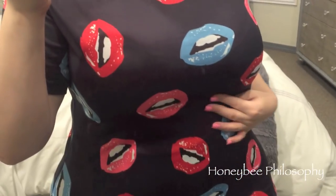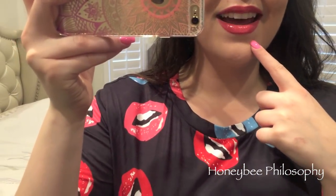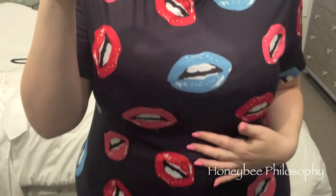And isn't this shirt so freaking cute? I don't know why I love it. I'm gonna film in it soon too for you guys. I think it's gonna be so cute on camera, but it kind of goes with my lips today. I love it. I forgot to show you guys.